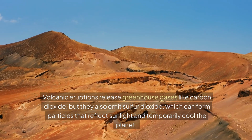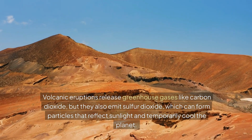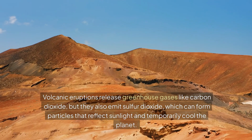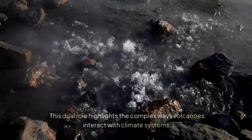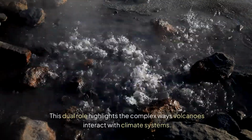Volcanoes also play a role in the broader Earth system. Volcanic eruptions release greenhouse gases like carbon dioxide, but they also emit sulfur dioxide, which can form particles that reflect sunlight and temporarily cool the planet. This dual role highlights the complex ways volcanoes interact with climate systems.